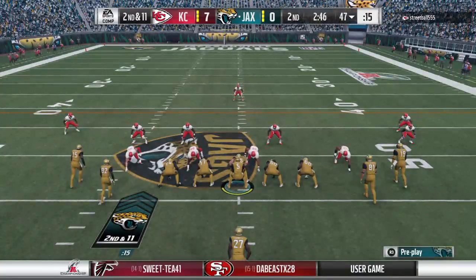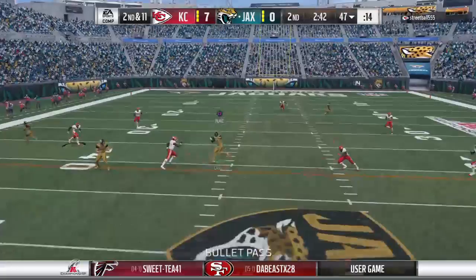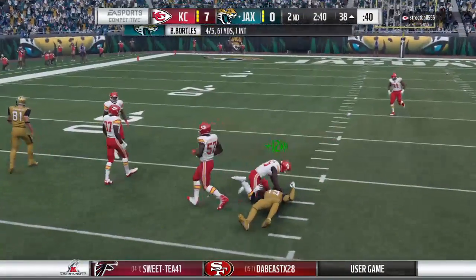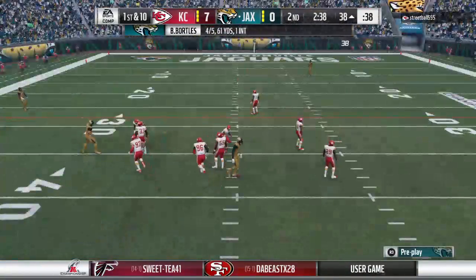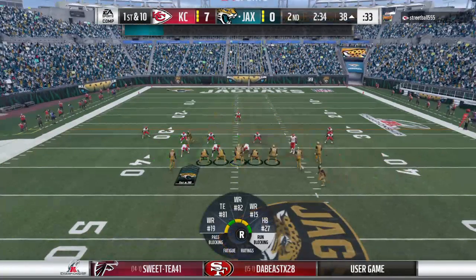How about the read, though, by the defensive guys? They weren't fooled at all and actually ran with the lineman to where the play was and smothered it for a loss of yardage. And he's brought down. First down, Jacksonville. The passing game looking sharp on this drive for the Jags.